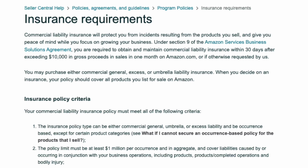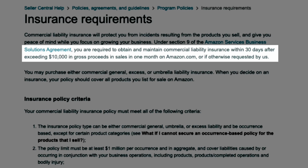You can see that it says here, you are required to obtain and maintain commercial liability insurance within 30 days after exceeding $10,000 in gross proceeds in sales in 1 month on Amazon.com, or if otherwise requested by us. So, does that mean if you don't have $10,000 in gross sales in 1 month that you don't need insurance? From Amazon's perspective, you don't, but it wouldn't hurt to have it because, like I said earlier, if you get sued, it can crush you and your business.